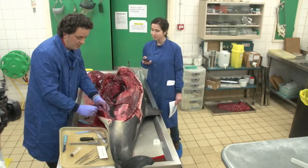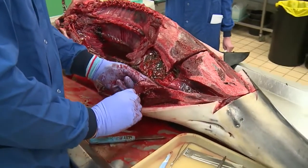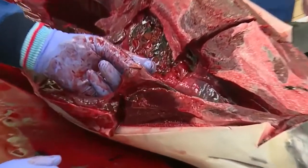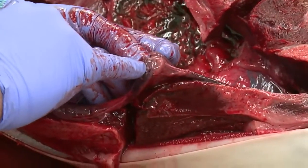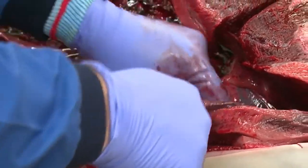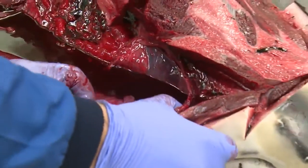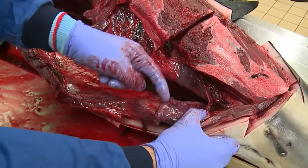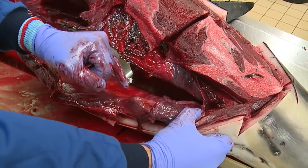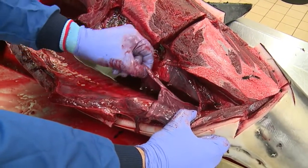The other thing to point out, we haven't talked about this, is the reproductive tract. So in my hand on this camera here, this is the left ovary, and the right ovary is over here. So if we have the camera going down that way, hopefully you can see this sort of Y shape. These are the horns of the uterus. And these are indeed immature. So this is all very consistent with a young juvenile animal rather than an adult.